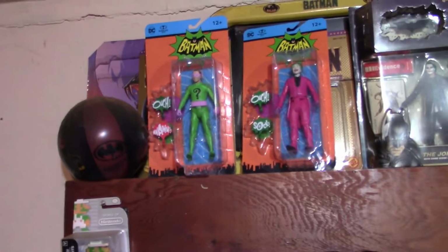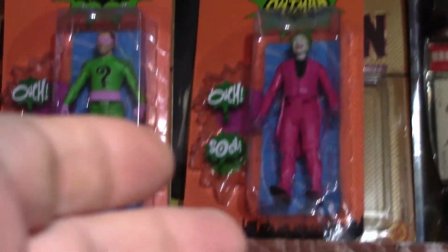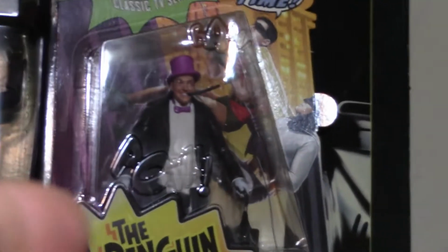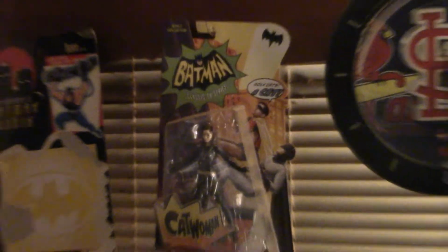Most recently, Target has put out a line of these figures, which is sort of a take off the figures that came from Toys R Us years ago. Let's take a look at some of those figures that I'm talking about. You can see up here on this high shelf, you've got from Target exclusive, the Riddler, the Joker, and over here is a Toys R Us Penguin from the 1966 Batman television series. And of course I got some other figures. Here is Catwoman from the 1966 TV series.